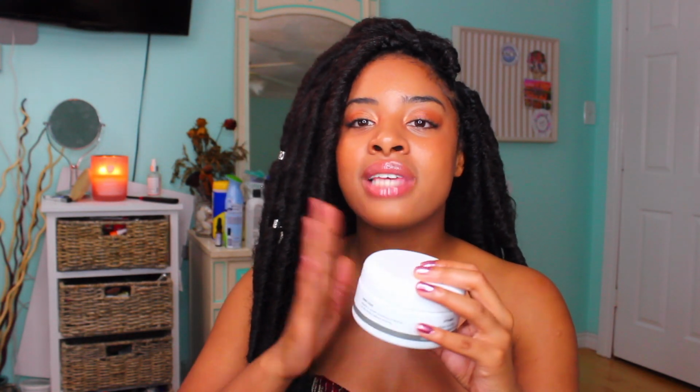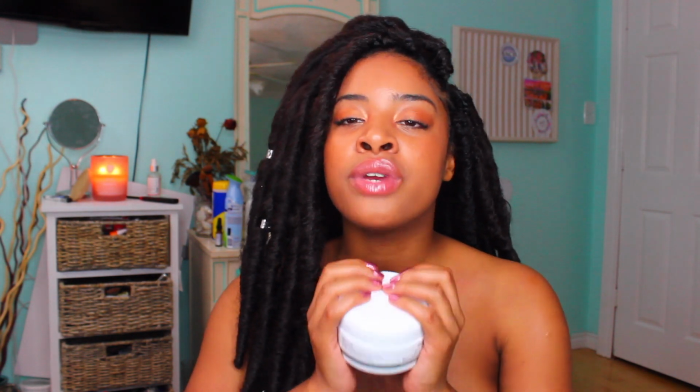Now, me personally, I sometimes prefer a lighter butter, like avocado butter, just because I have really fine hair, and sometimes shea butter weighs me down. So it's not usually something I reach for, let's just say, for a regular braid out or twist out. However, when it comes to doing heavy duty protective styles that I know I'm gonna keep in for a while, or if I'm braiding my hair down to go underneath a wig or something like that, I don't mind reaching for a butter like this.